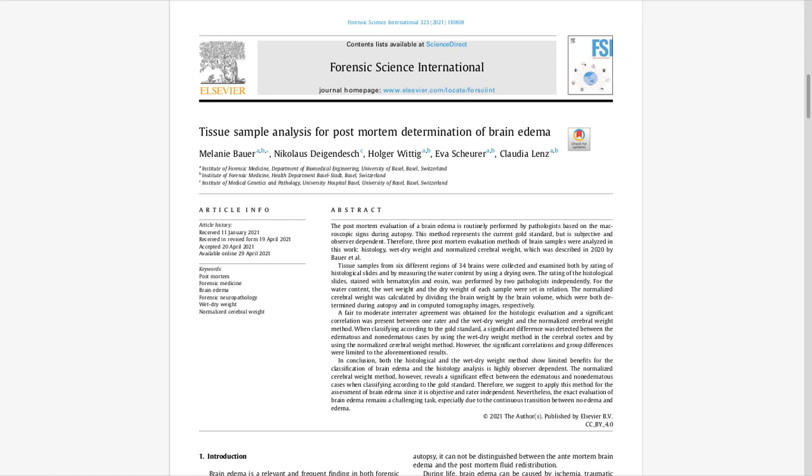Interesting. And with the wet-dry weight method, it's not always accurate across all parts of the brain. Really? So where does it work well? It seems to be most effective in certain areas like the cortex. The cortex, that's the outer layer. Exactly, the thinking part of the brain. The command center. Yeah, and in that area, the wet-dry weight method did a pretty good job of distinguishing between brains with edema and those without. Okay, so it's got some strengths, but it's not perfect.